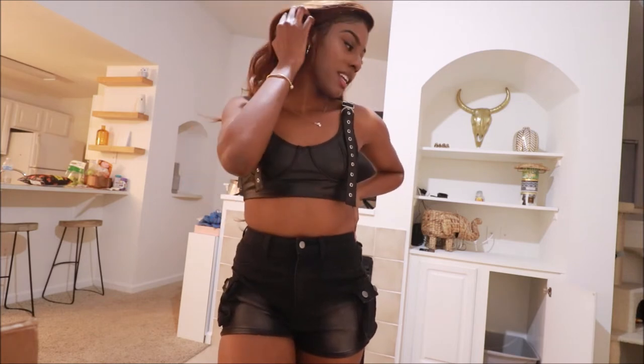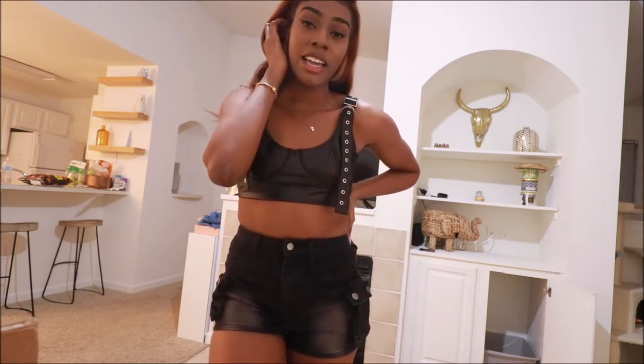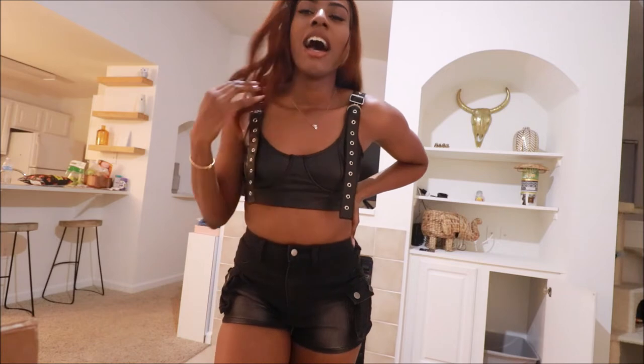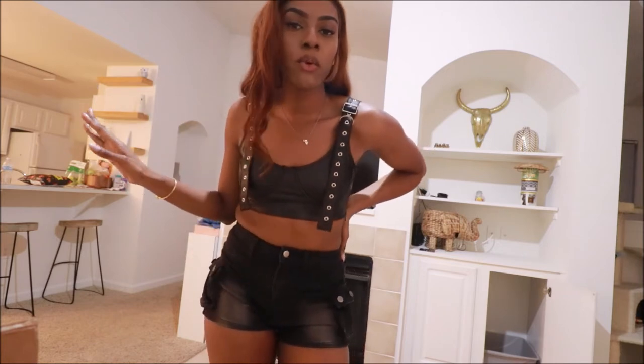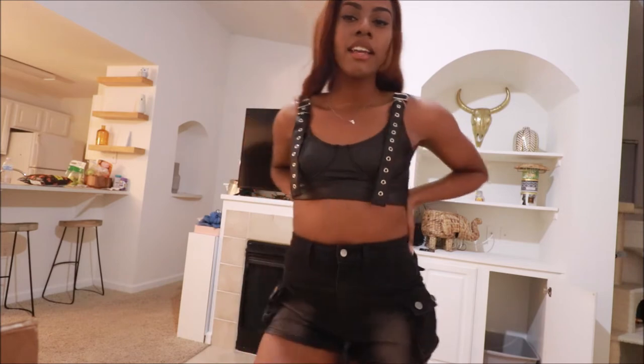Cat over there playing with a hair tie and the Fashion Nova bag. But yeah, I think this looks really cute together. It kind of reminds me of Tomb Raider. I don't know about y'all. Just a little bit, right? Y'all see it. I know y'all see it. But yeah, hey, I like this.